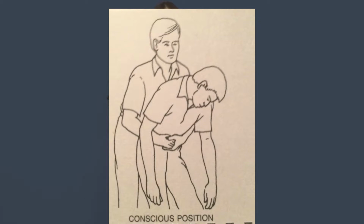Place the thumbs of your hand just above the victim's navel and below the rib cage. Grab your fist with the other hand and press onto the victim's abdomen with a quick upward thrust until the object is expelled or the victim becomes unconscious.